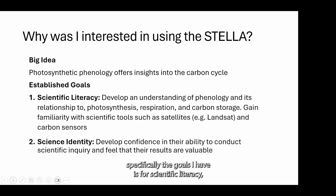More specifically, the goals I had were for scientific literacy, so they can develop an understanding of phenology and its relationship to photosynthesis, respiration, and carbon storage, and gain familiarity in general with scientific tools. And it's really cool that we get to have a handheld little mini satellite for students to use instead of an abstract concept of a satellite that they're not able to touch and see. And then the carbon sensors I also used.